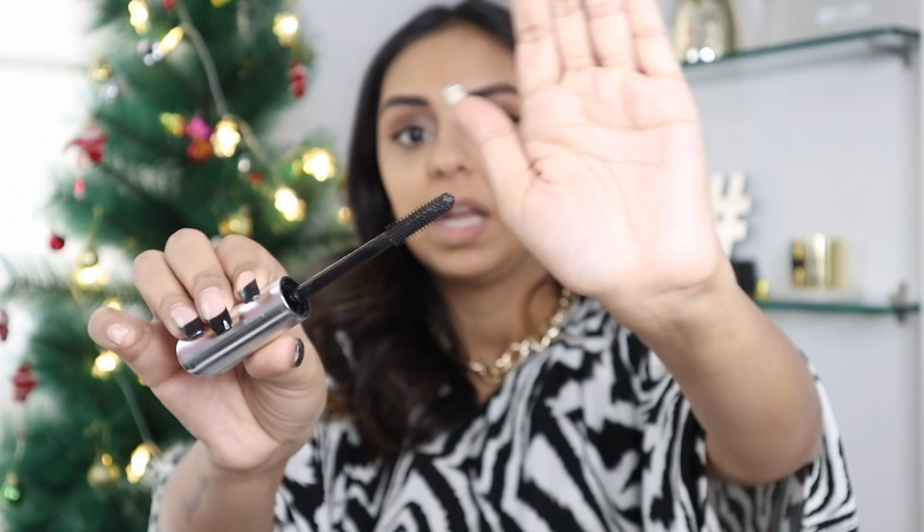This is what it looks like. It has really small but hard bristles, which is what I like, because of which it doesn't clump, and because of which you can actually go onto the lower lashes with much ease. It's so weird because mostly I tend to do face and then eyes. Today I've done eyes and I don't have anything on the face, so let's solve that problem really quickly.